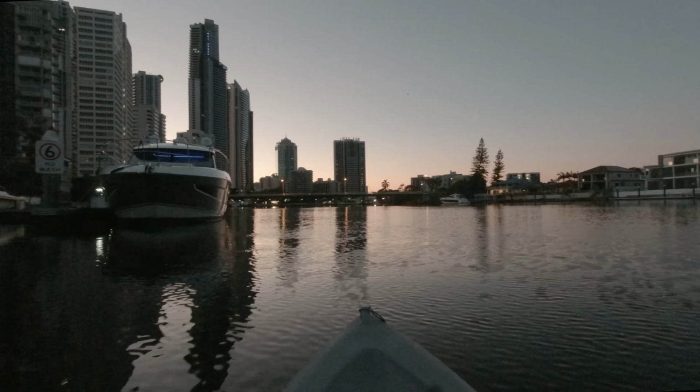Under the bridge now. I think this is the bridge to Chevron Island and then Surfers Paradise.